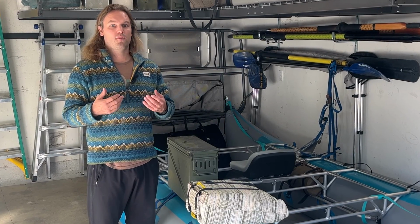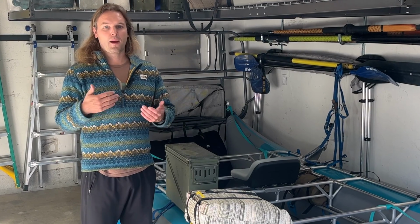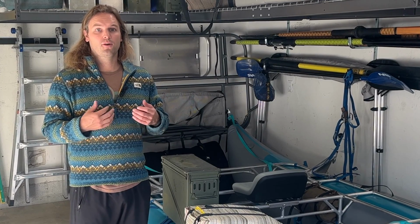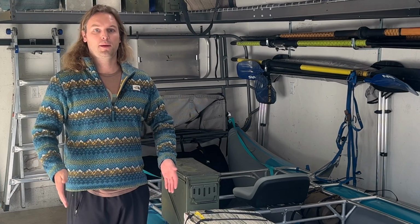The ammo can, definitely for private boaters, is really advantageous because we're packing so many different things into our boats that we need to be very efficient with our space. And for me, my toilet system needs to be in my rower's bay.